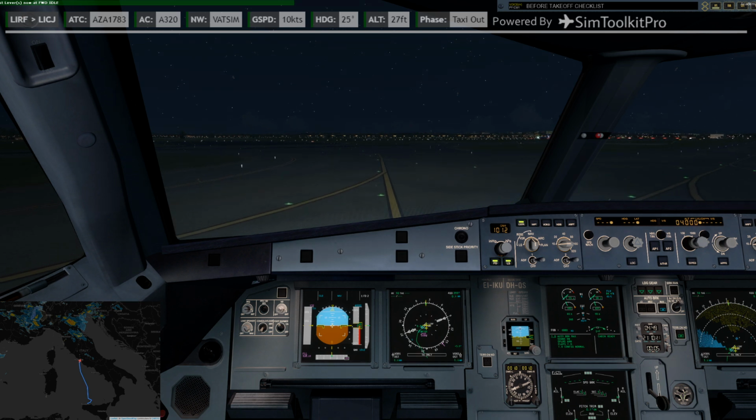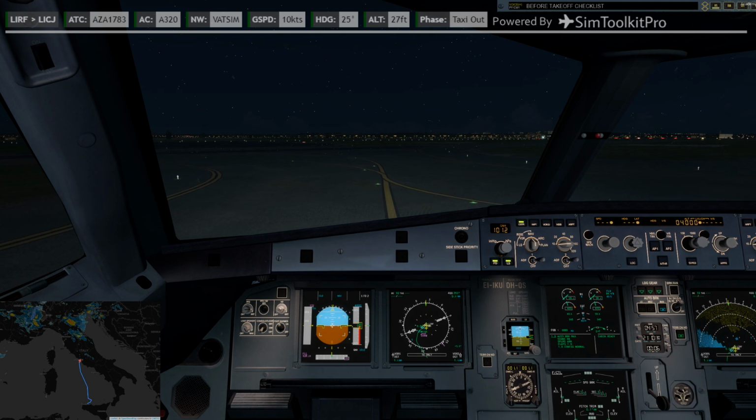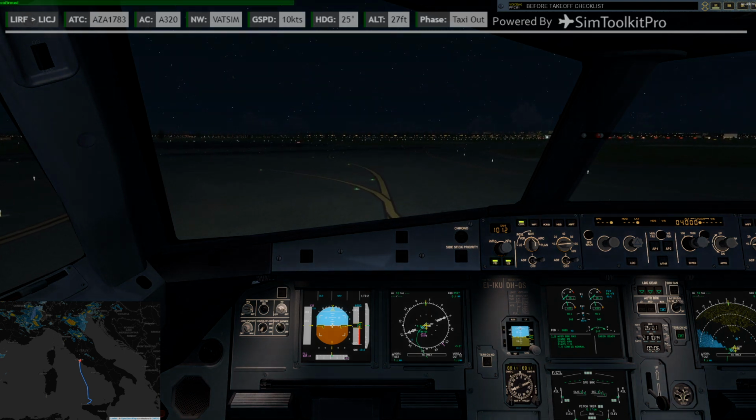Follow the SIBRI 8 Alpha departure and the checklist. SIBRI 8 Alpha transition, controls. Runway 25, initial climb 4,000 feet. Squawk 1000, checked. Briefing confirmed. Flex setting, config 1 plus F.